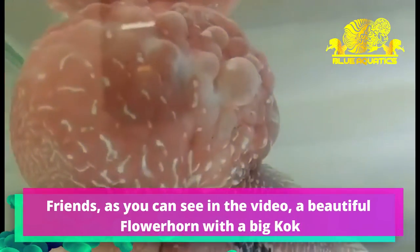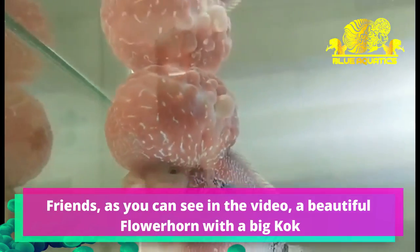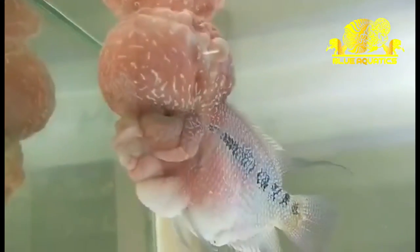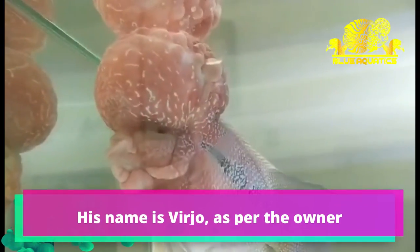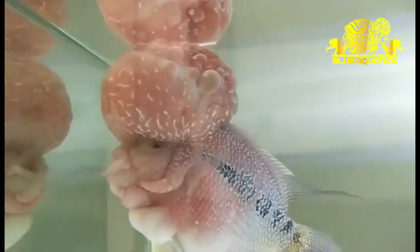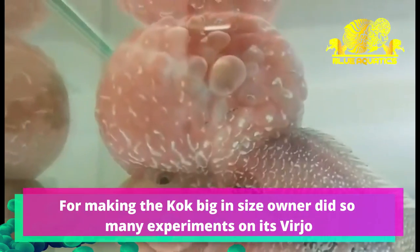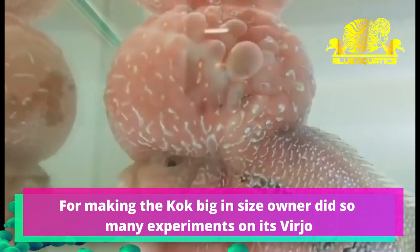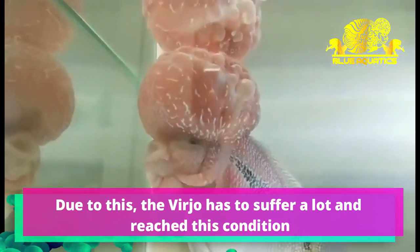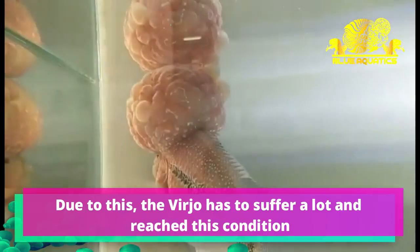Friends, as you can see in the video, a beautiful flower horn with a big cock. His name is Virjo, as per the owner. For making the cock big in size, the owner did so many experiments on his Virjo. Due to this, the Virjo has to suffer a lot and reach this condition.